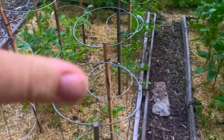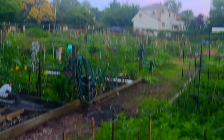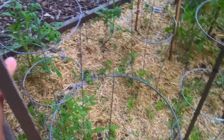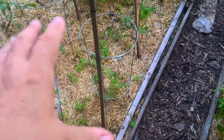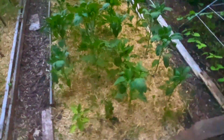Initially, I was thinking that maybe those up front are getting more sun than these back here. I mean, there's absolutely nothing overhead. But considering that one's coming along, I just think it's the nature of each of the plants. So we got a few that are growing slow, but they're growing. Next to that are our peppers. They're looking pretty good too. They're growing nice and strong.